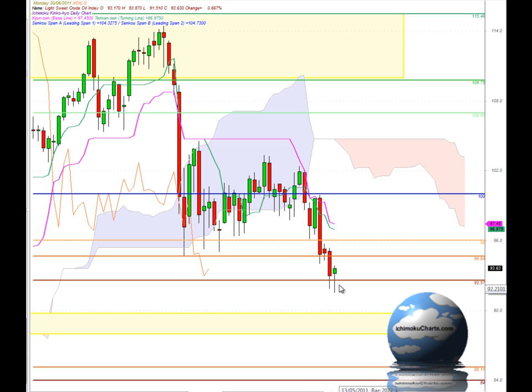So obviously for the next days' trading, 92.57 is very important. It's extending down to the swing low around 91.50, but certainly watch the high of the current candle for a potential higher high and higher low, and a test to 94.64 and above.